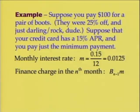Now what I'm going to do is, instead of doing a continuous model, I'm just going to say, okay, take the previous month's balance, that's what I mean by B sub n, the balance from the previous month, and then multiply by this monthly rate. The product of that will be the finance charge. Okay? So I'll have to add that in at the end of each month.